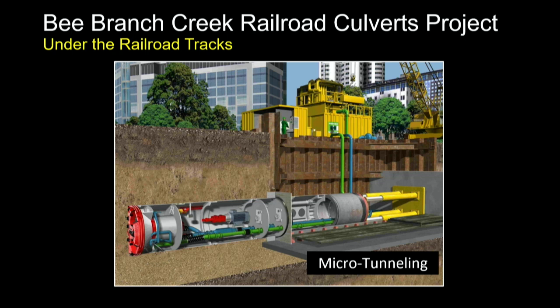And how we're going to do that under the railroad tracks is through a process called micro-tunneling, so that we'll be able to install these culverts completely without any disruption to the railroad operation on the surface.